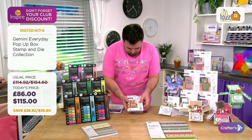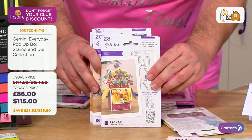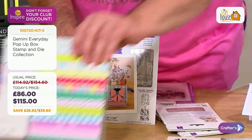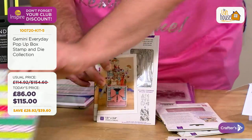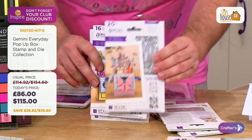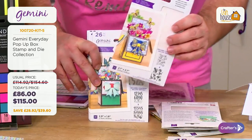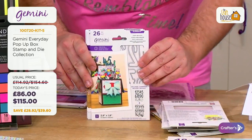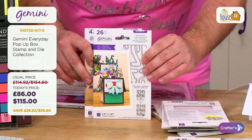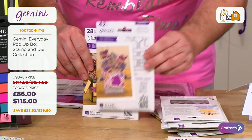So you're going to get Ocean Paradise, which is this one here. You're going to get this one here, which is Back to Nature. You're also going to get the 8x8 pop-up pad, which is in there. That one is also available individually. You're going to get Once Upon a Time, which is that one just there. You're also going to get in here a Floral Boutique, which is that one you can see just there. This one is your Happy Birthday, always very, very popular, that one. You've also got Vintage Tea Party, that one is available there.